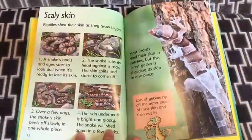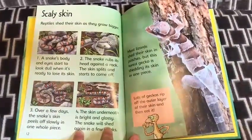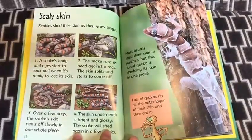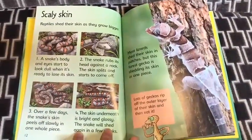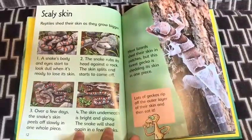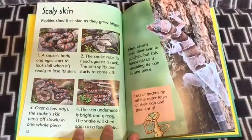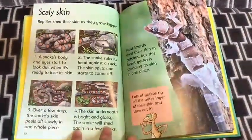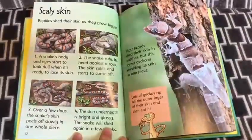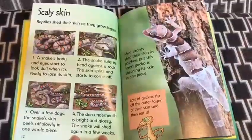Scaly skin. Reptiles shed their skin as they grow bigger. 1. A snake's body and eyes start to look dull when it's ready to lose its skin. 2. The snake rubs its head against a rock. The skin splits and starts to come off. 3. Over a few days, the snake's skin peels off slowly in one whole piece. 4. The skin underneath is bright and glossy. The snake will shed again in a few weeks.